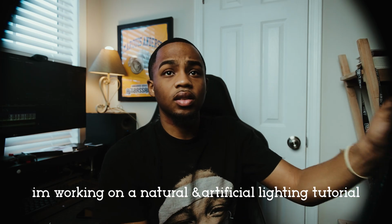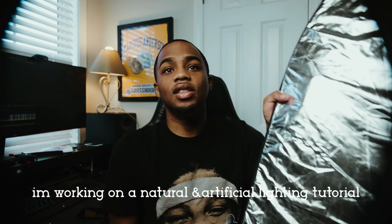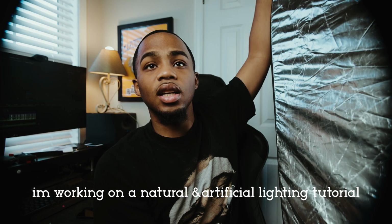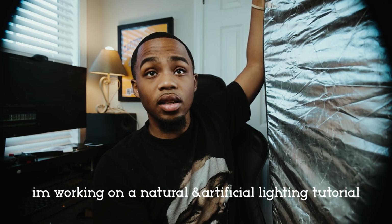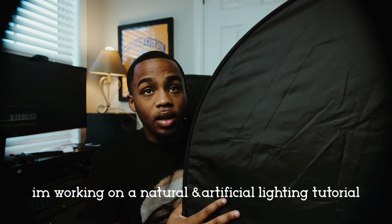As you can see here, this is what you use as a bounce. So as you can see, this side of my face is darker. All I have to do is angle it towards the light and it provides some more light onto my face. Or we can do this, which is the darker side, and it will add more contrast.